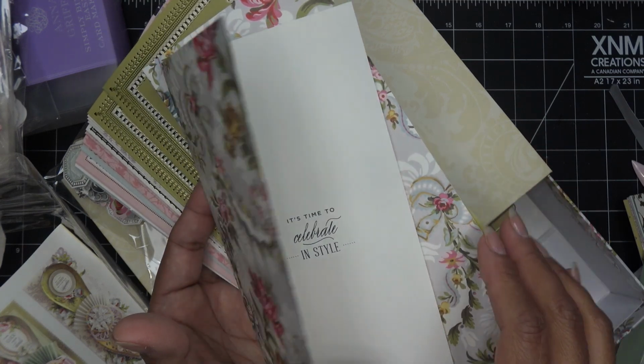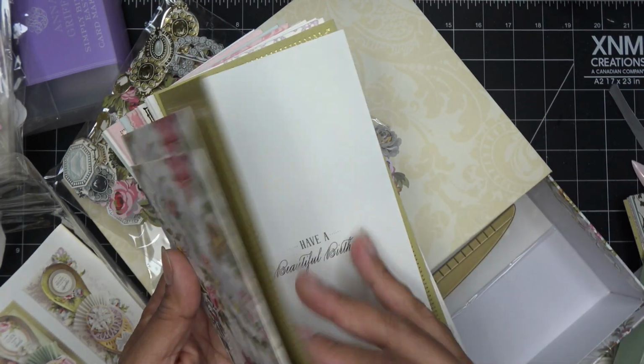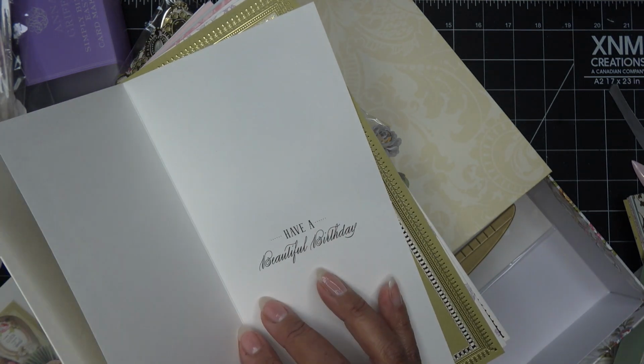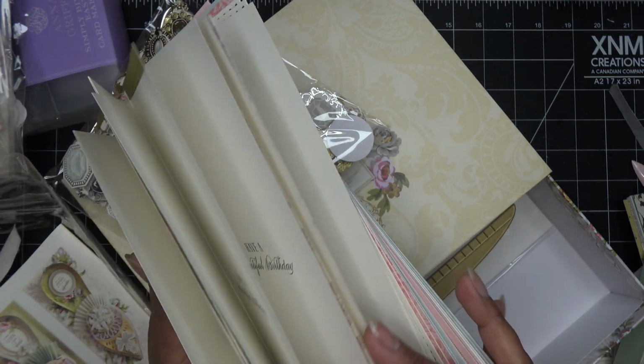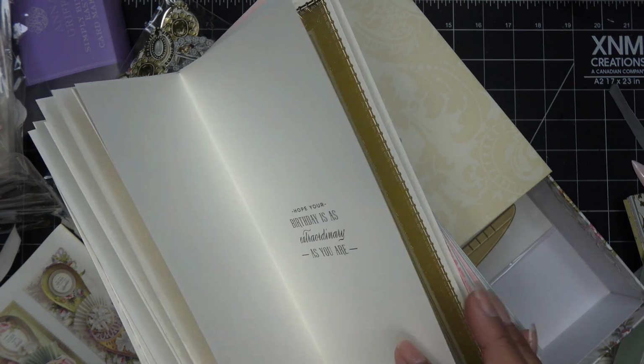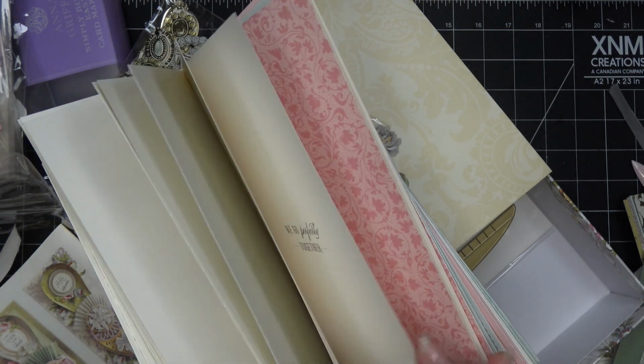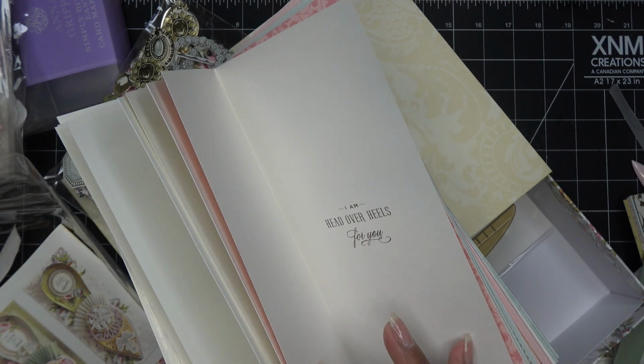Okay, so this one does have wordings. Again, if you don't like what it says, you can just cover it up with a die cut or something. Have a beautiful birthday. I mean, these are pretty everyday, so hope your birthday is as extraordinary as you are. We go perfectly together. Oh, that's sweet. Let's see. I'm head over heels for you.